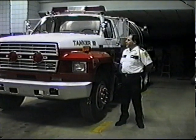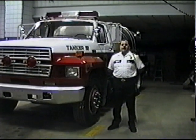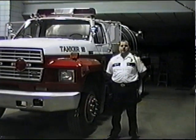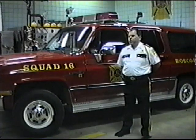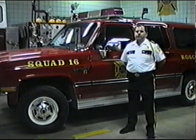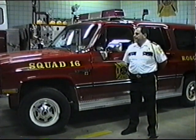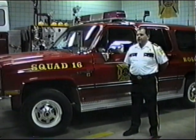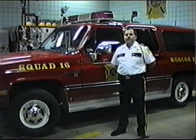This truck is our tanker. It holds 1,250 gallons of water. It has quick dumps, 6-inch dumps that will dump that tank of water in approximately a minute and a half. This truck here is a 1987 Chevy Suburban. We call it a Squad. This truck was bought stock, and the men in the company have turned it into a piece of firefighting equipment.